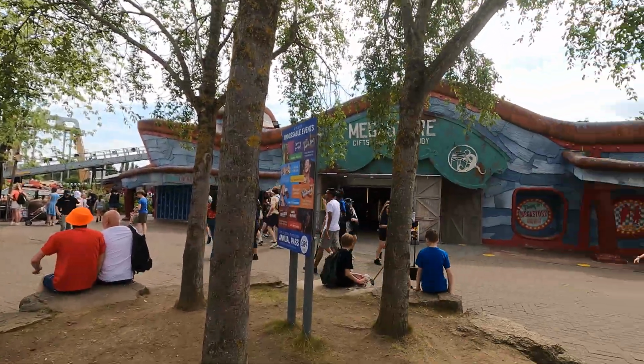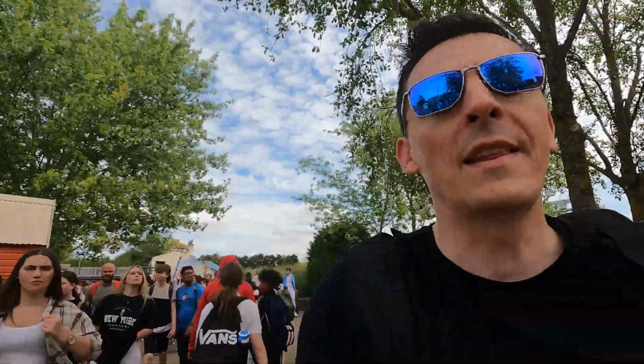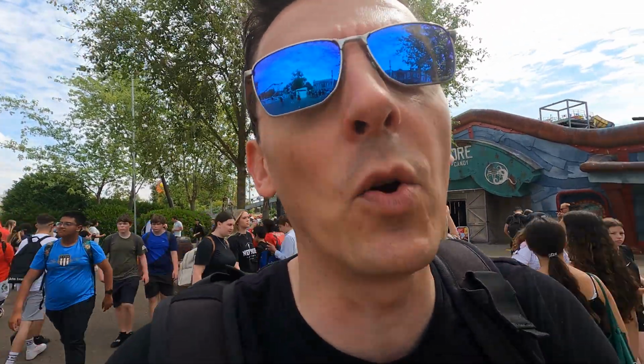So all the shops and things, all the arcades are going to be closed on the day because it's supposed to be free, and we don't want the kids hassling the teachers for teddy bears and other bits and pieces. So all of the stores and the arcades will be closed, but that does give us this amazing space here, the main courtyard outside of the Calamity Hotel.